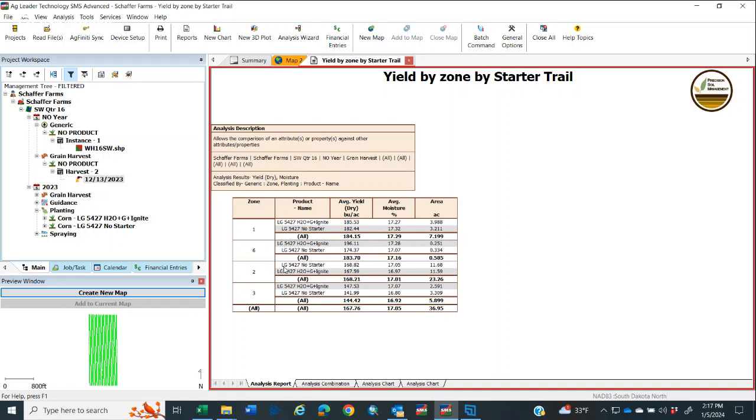Zone 2, the no starter actually out yielded the water generate and ignite by 1.2 bushels, 1.23 bushels, and those acres are significant. That's one I have to pay attention to. Zone 3, water generate and ignite, it's 5.5 bushels better, and those acres are also significant. So if I was simply going by yield, I would say we have to run with water, generate, and ignite versus no starter. We can't run with no starter. We're not getting the yield.